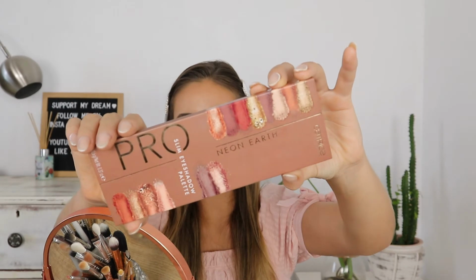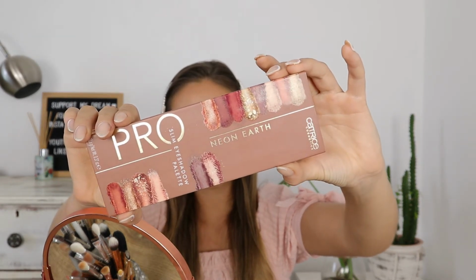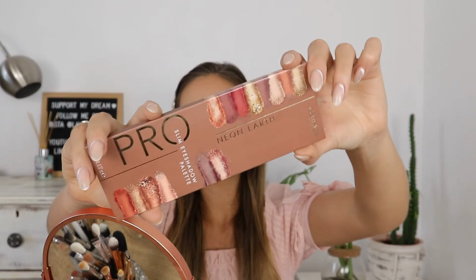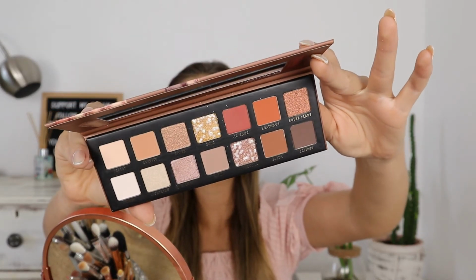So the first one is this Catrice eyeshadow palette. This is in the shade 10, which is Elements of Power, and the reason why I like this one is because it's got some really pinky tones, neutral tones, and warmer tones, and it's got some shimmer colors. So look how beautiful that looks.